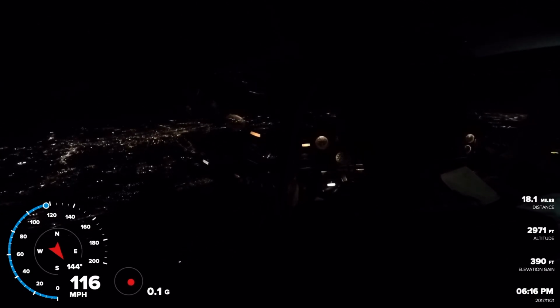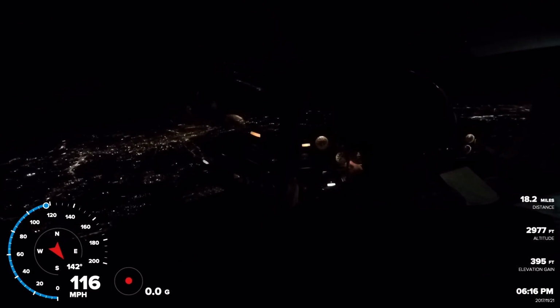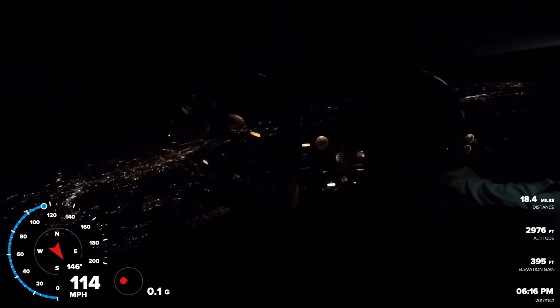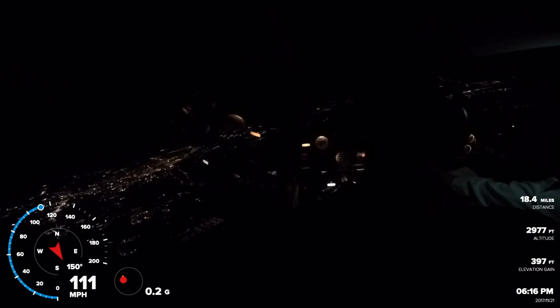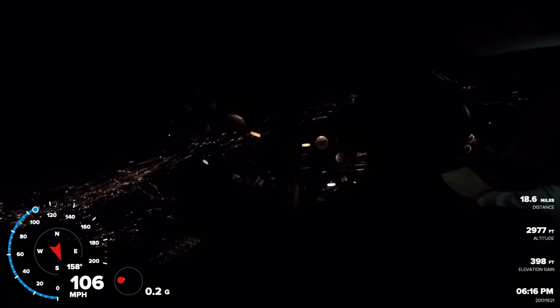Descend and maintain 2000, turn right to a heading of 270. Alright, notice this. You're doing a great job of maintaining your altitude. That's the way you want to be, right in that zone, plus or minus 100 feet.